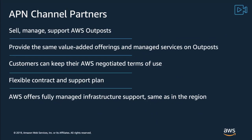We are also working with partners who are part of the Solution Provider Program and Distributor Program who see value in offering Outposts to their end customers. As part of their existing engagement with AWS, they can sell, manage, and support services on Outpost. They can provide the same value-added offerings on Outpost exactly the same way as they do today in the AWS Cloud region. Flexible contract and support plans are available with Outposts, same as in the region, so customers can benefit and keep their AWS negotiated terms of use. AWS will continue to provide the infrastructure support for Outpost. You can think of it the same way as in the region, where infrastructure needs are taken care of by AWS.